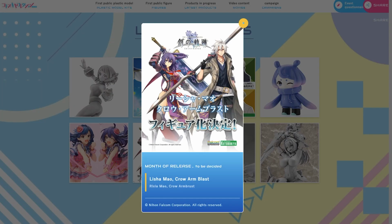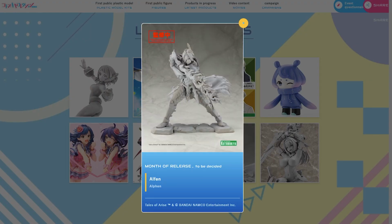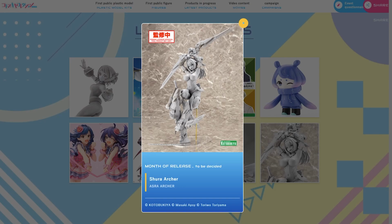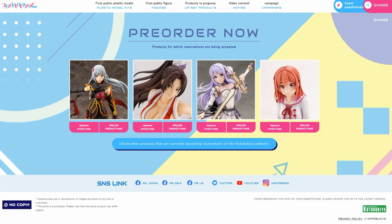I've never played any of the games, but we have some really cool looking characters from the Trails series. We also got Alphen from Tales of Arise. I know they're making 2 other characters, hopefully we can get the entire party. And then it looks like they're doing another scale figure of one of those plastic model kits. Also, these 4 are up for pre-order.